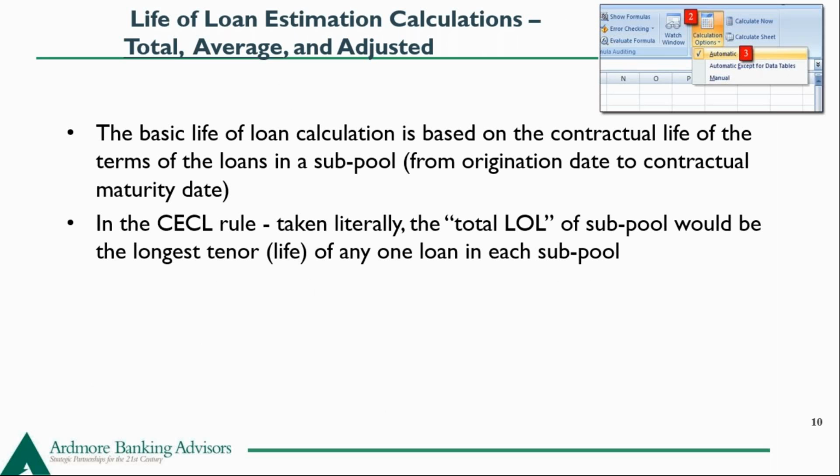Under the CECL rule, if you used the life of loan based on the letter of the law of the rule, you would break it into subpools, and then the longest term loan in any subpool would become the life of loan for that subpool. So in other words, if you have a vintage and you have 3 tenor bands, 1 to 3 years, 3 to 5, and 5 and up, and you have 1 3-year loan that actually lasts all 3 years in your pooling, then that would be the length of the life of loan.